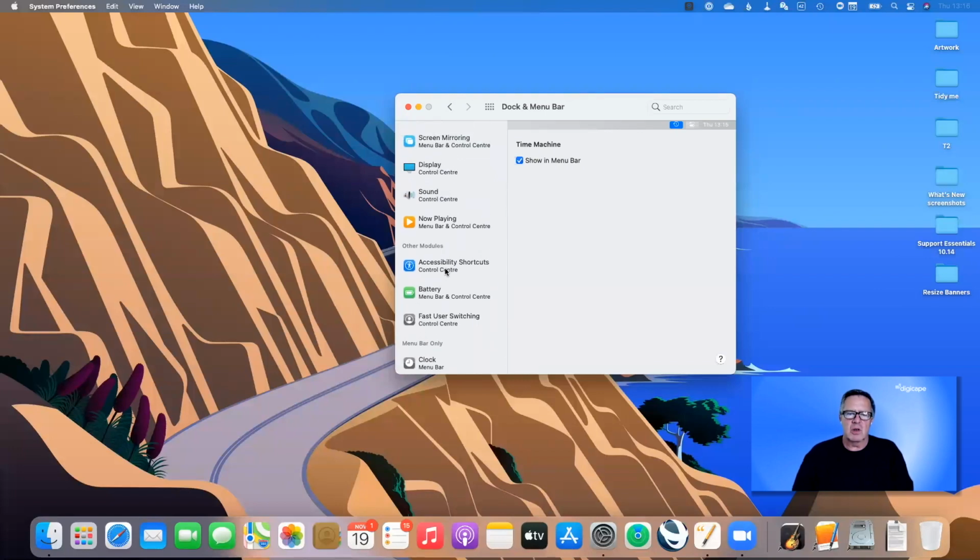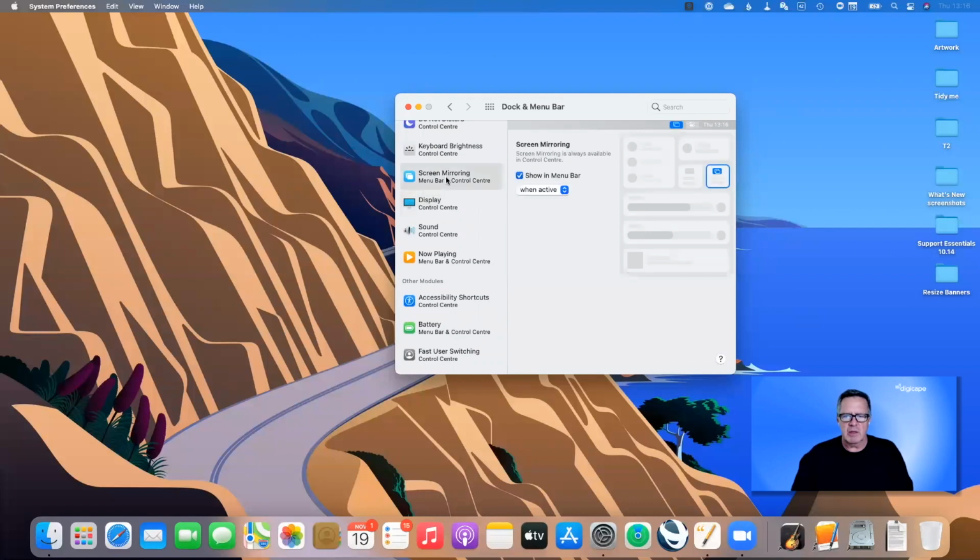One other control that you've got, let's have a look here, screen mirroring, for example, is I've got show in the menu bar, but only when it's active. So at the moment, my screen isn't mirroring with another display. If I was connected to AirPlay, or if I wanted to mirror my laptop screen with my larger screen over here, this would appear when it was active or always. If I choose always, you'll see over there, there's my screen mirroring icon, but I only want it to appear when I'm actually mirroring my screen. So once again, it's slightly more sophisticated, slightly more control, and I don't have a plethora of these little menu bar items that are appearing on my screen all the time. So that's my dock in my menu bar.